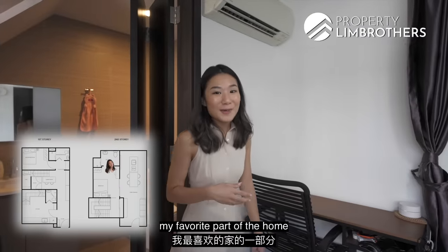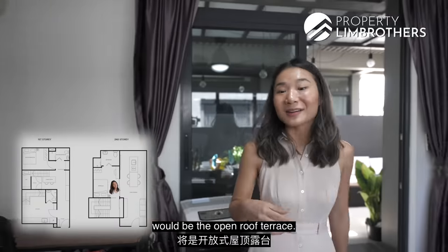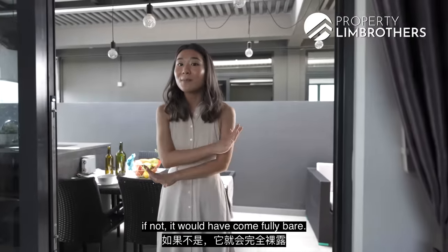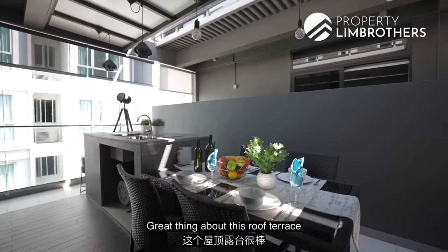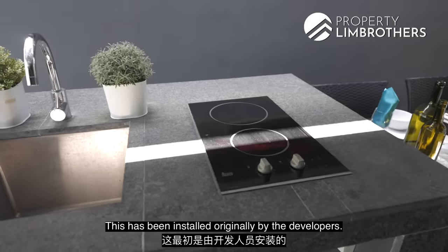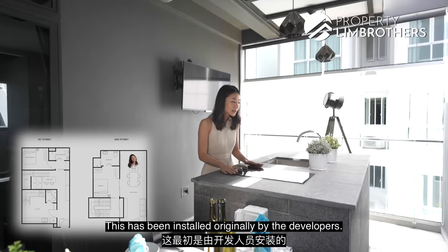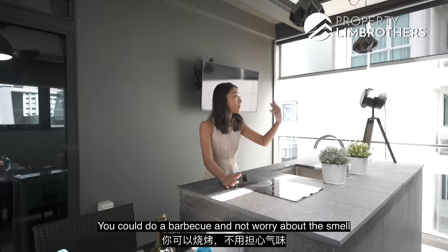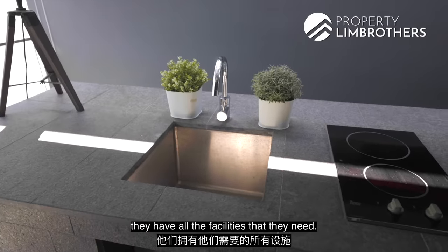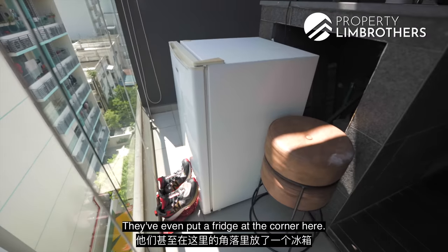Alright, finally, my favorite part of the home would be the open roof terrace. This deck was actually added by them. If not, it would have come fully bare. Great thing about this roof terrace is that there's actually a usable kitchen that you can use. This has been installed originally by the developers. Outdoor cooking is great. You could do a barbecue and not worry about the smell and the fumes. They have all the facilities that they need. They've even put a fridge at the corner here.